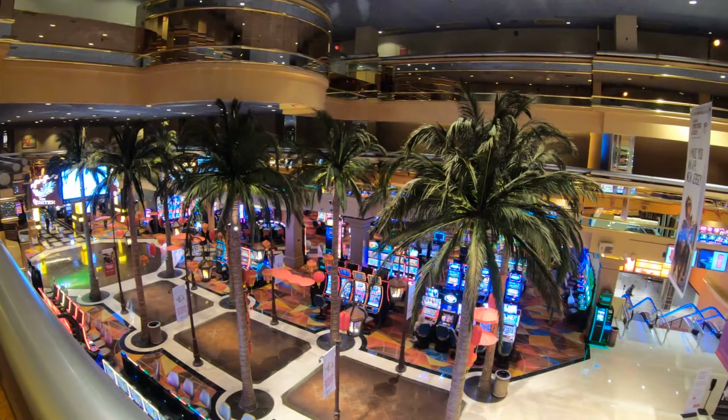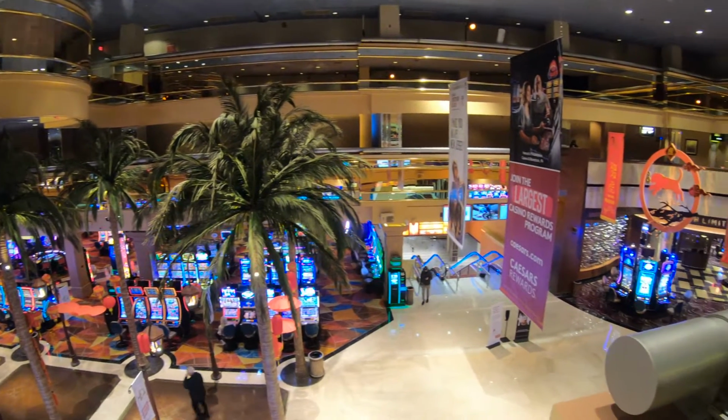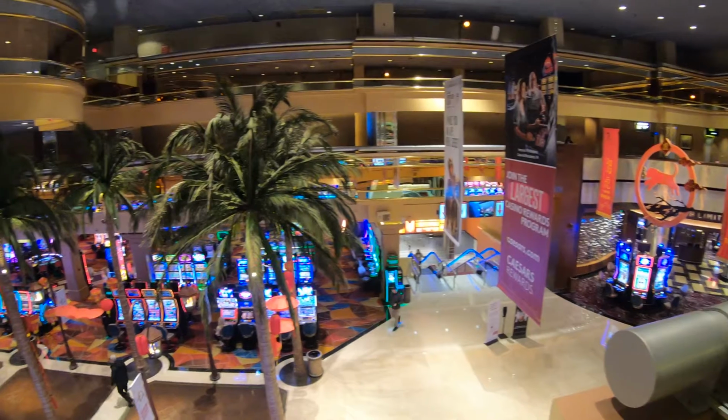This mezzanine that I'm on right now is kind of like the convention or ballroom area of the Tropicana, and it overlooks the beautiful casino they have here at the Tropicana.